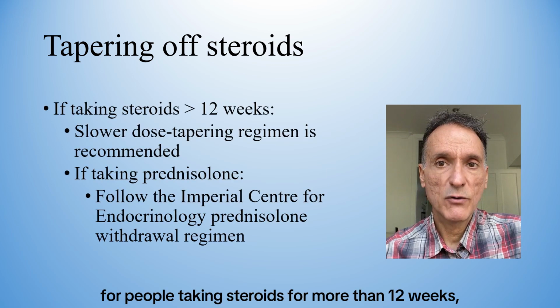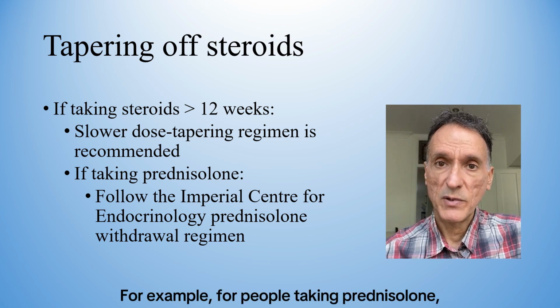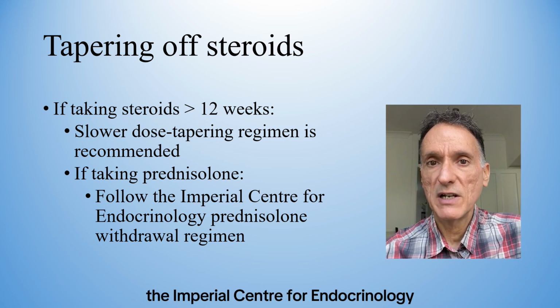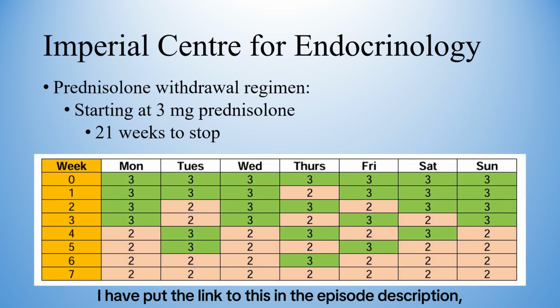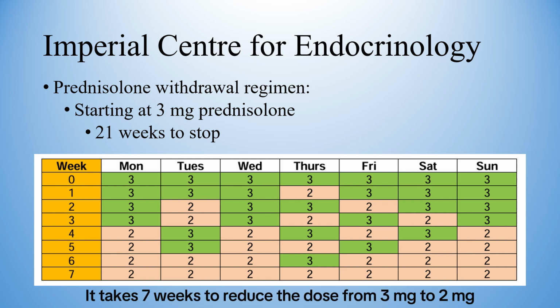However, for people taking steroids for more than 12 weeks, a slower dose tapering regimen is recommended. For example, for people taking prednisolone, once the daily dose is 3 mg, we are advised to follow the Imperial Center for Endocrinology prednisolone withdrawal regimen. I have put the link to this in the episode description, but the regimen looks like this, where we give patients a schedule indicating what dose to take each day of the week, depending on whether they are in week 1, 2, 3, etc. It takes 7 weeks to reduce the dose from 3 mg to 2 mg using this schedule, and similarly thereafter, so a total of 21 weeks to reduce from 3 mg to 0.